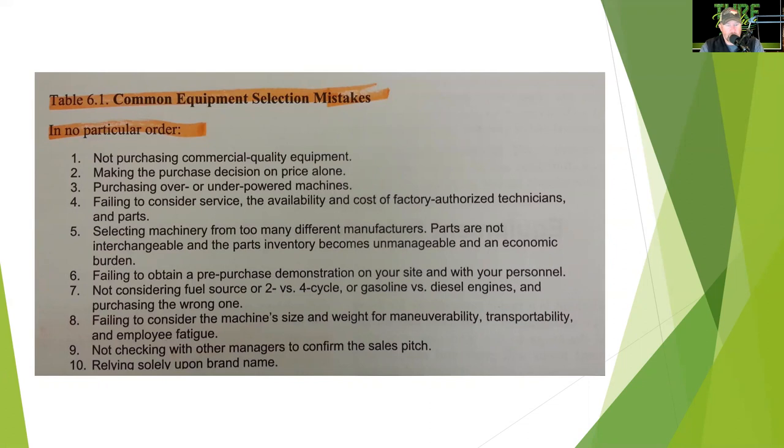Purchasing over or underpowered machines, it needs to fit the type of properties that you're doing. You definitely don't want to be underpowered, but if you're overpowered, that's probably a whole lot better than being underpowered. Selecting machinery from two different manufacturers, parts are not interchangeable, and the parts inventory becomes unmanageable and an economic burden. So buy from the same dealer.